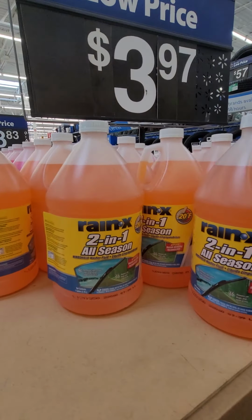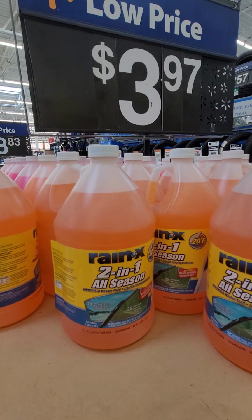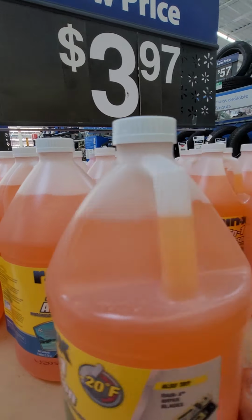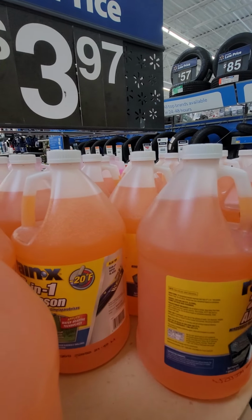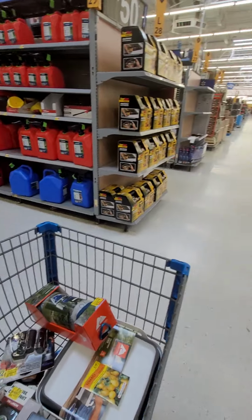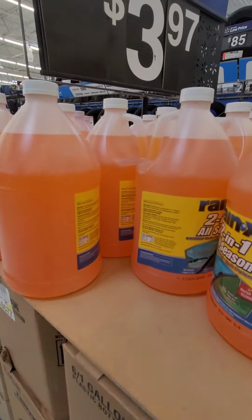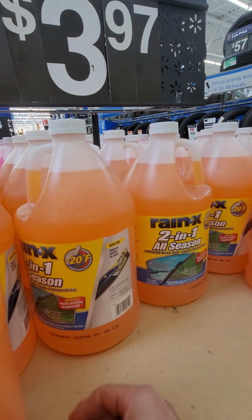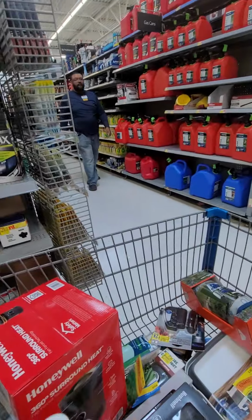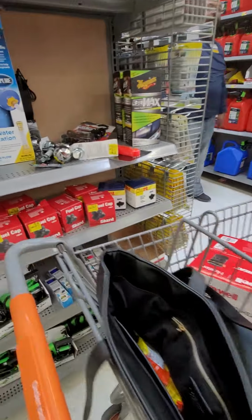Rain-X. Love this brand. Other places it's like $7. So I'm picking up a few. I always get the fullest ones I can find. Make sure you look through them and pick the one that looks the most full. I'll take those 2. 2 for the price of 1.